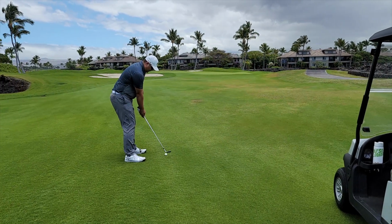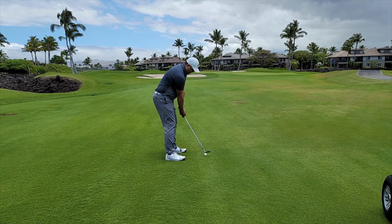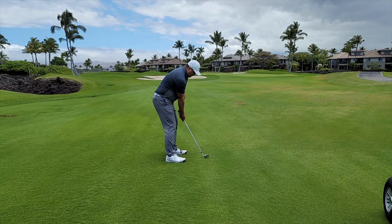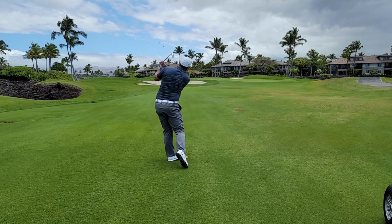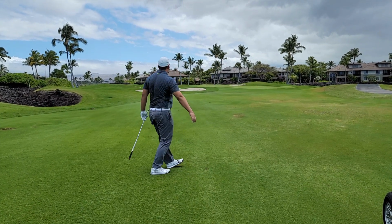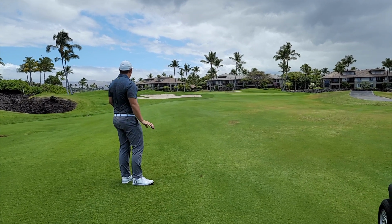Here the flag is located in the back of the green, and I had about 100 yards left, so I took dead aim at the flagstick. I hit a good shot, but it took a weird bounce on the green, so it ended up over in the rough.